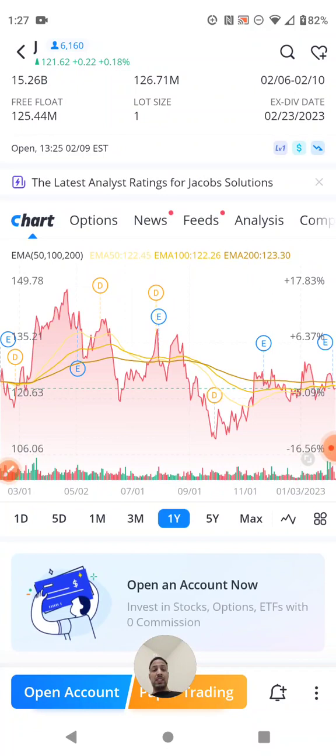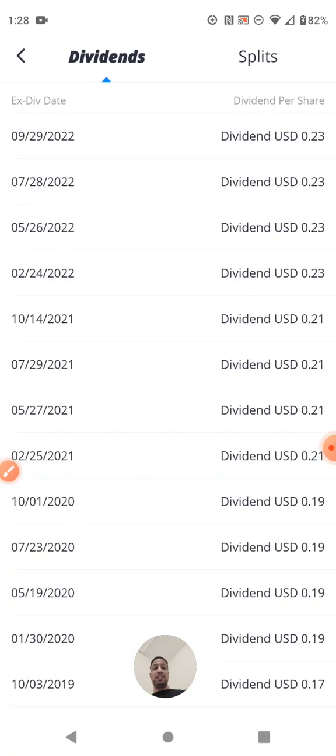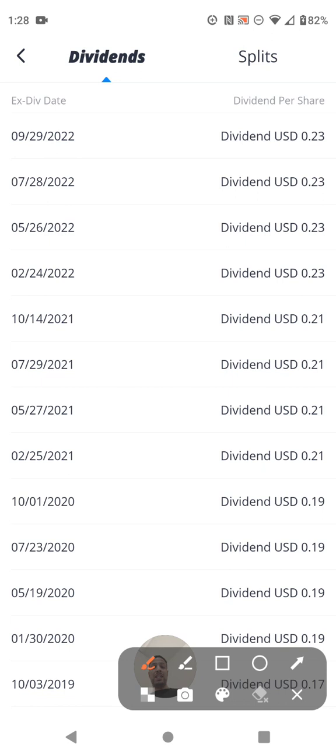Apparently they pay dividends, let's see. The last time they paid a dividend was in September. I would assume every 3 months. As we can see here, I would think the next date would be somewhere in late December. We'll look at the history for this. Doesn't seem like they continued a dividend payment 4 times out of the year.